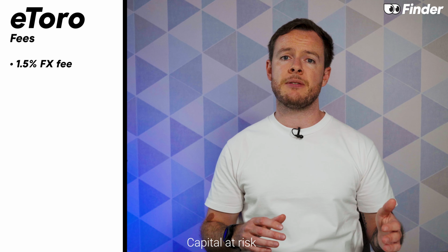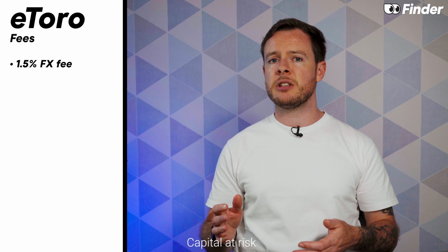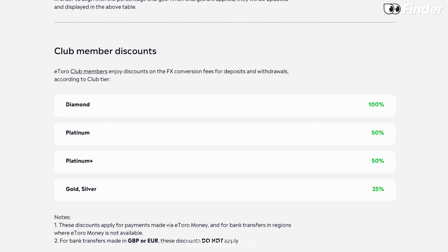There's two slightly annoying things about this. First, eToro's foreign exchange or FX fee is 1.5%, which is pretty high compared to most other platforms. You can get a discount on this if you're on one of eToro's club member tiers. For example, if you've got a portfolio between $5,000 and $25,000, you get a 25% discount on the FX fee, and there's bigger discounts for even bigger portfolios.